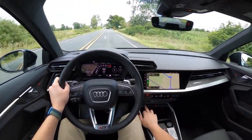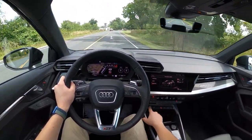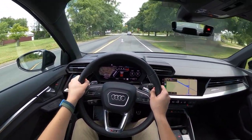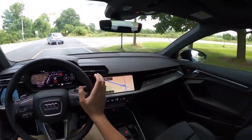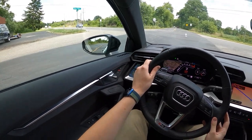All right, I can't take it anymore. We've got to go into dynamic mode here. You can cycle through the drive modes just by pressing the drive select button, or you can use the touchscreen when that screen comes up. You can lock the car into manual mode simply by pulling a paddle. You can hear the car gets quite a bit louder, and you can hear that transmission selecting gears as well.